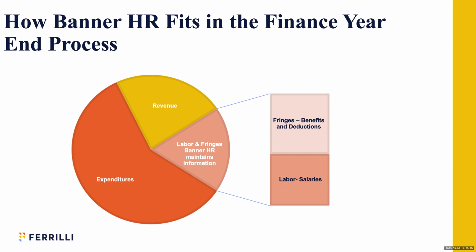And so also we hold all the detail: position budgets, the detail on the fringes, the detail on any of the salaries, and also the detail as it relates to the accounting, or FOPAL, a term that you're familiar with on the HR side. So in the next few slide decks, I'm going to walk through some of the steps that talk about how we move our information from the labor and fringe side and all those budget amounts over to the Banner Finance budget module.